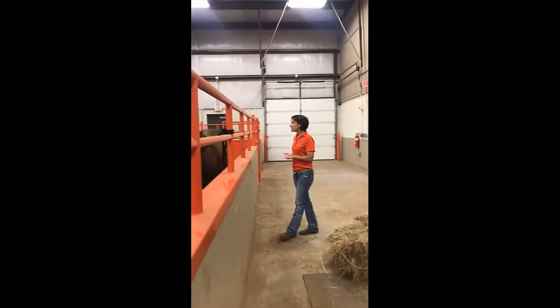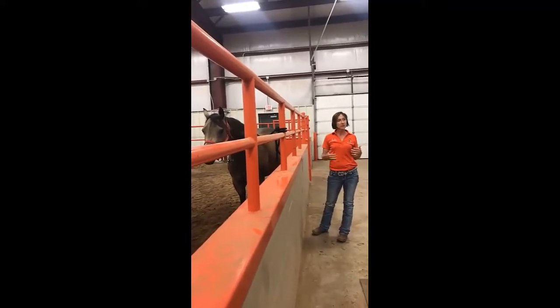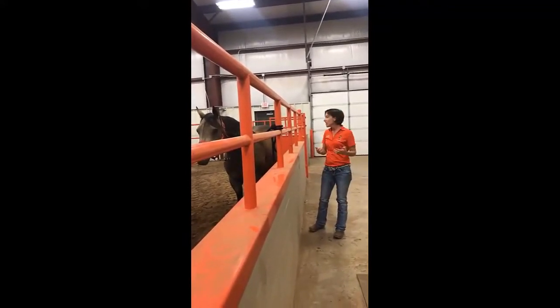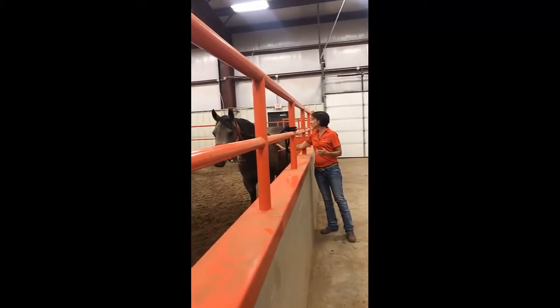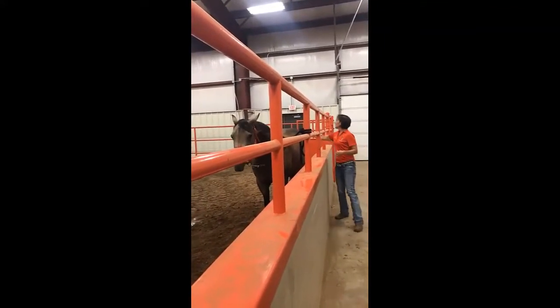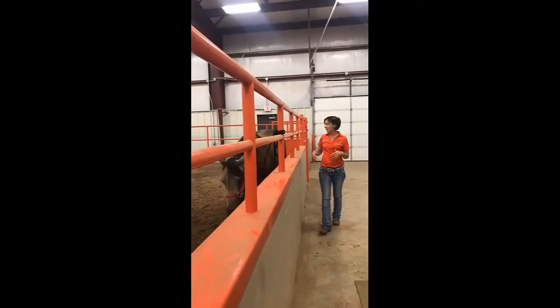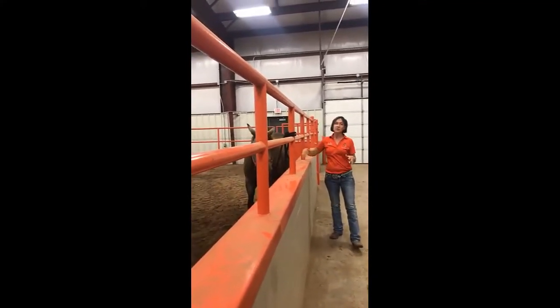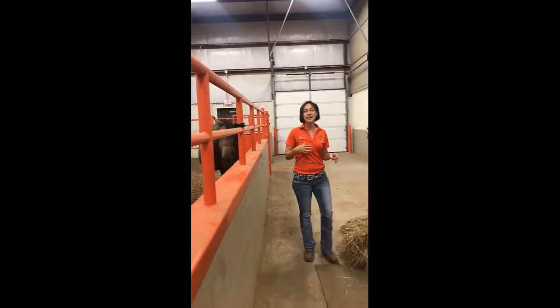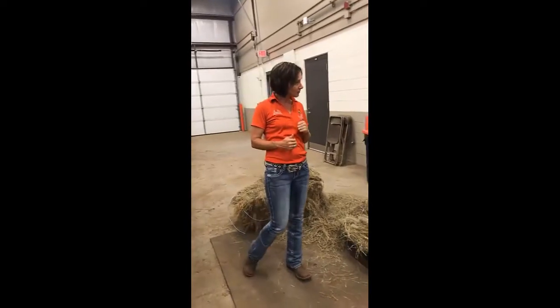On our horse body condition scoring system, we score them from 1 to 9, with 5 being average, or kind of what our ideal is. Now this horse has definitely got a little bit of weight on her. She's got some fat up over her tail head, over her rib cage, behind her shoulder. So she's going to be in kind of our 6 or 7 category. So yes, you guys were pretty close.